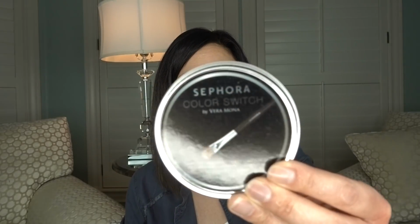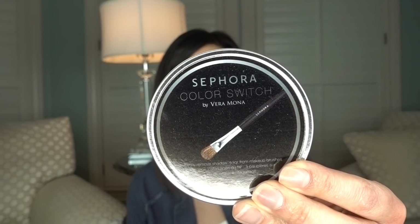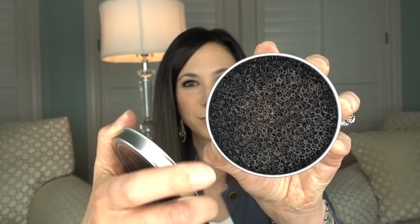I am also going to recommend the Sephora Color Switch, which is a great quick way to clean off your eyeshadow brushes. If they're dirty with eyeshadow, you just rub them around in this little sponge that's inside the container, and it will clean your brushes off so you can go to a new color.